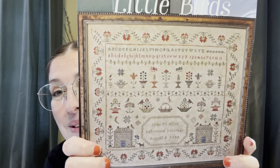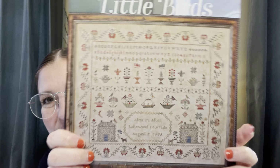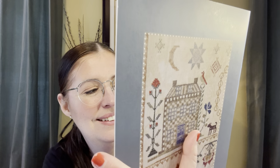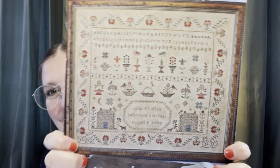Little alphabet, not too big. You know, I don't mind a little bit of alphabet, but I don't want it to be like all alphabet. So this one just has the perfect amount. It's got the alphabet in there and the name and the date. Oh, this is so good. So pretty. Don't you agree? This is a good one. So I'd love to start this year.